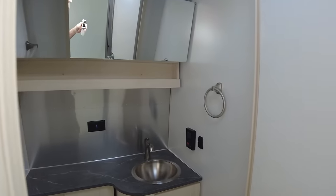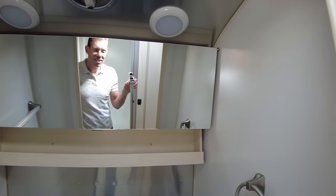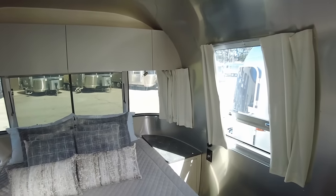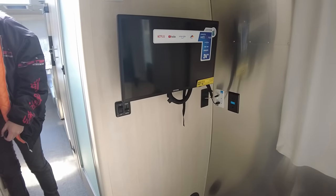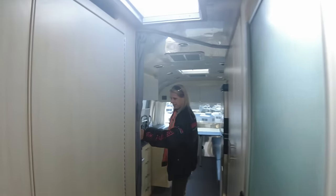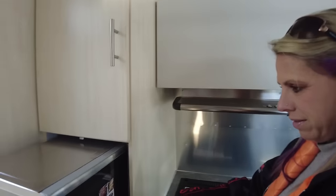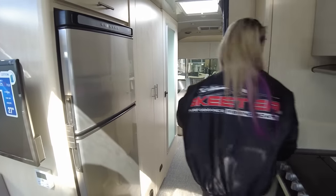Here, let me pass it to you. I'll open up this door. This is the regular bathroom. Oh, the door does open all the way, pretty nice. And then the rear bedroom with a queen bed. Little tiny TV, we'll watch our tiny tunes. Thermostat, skylight. Here's your little microwave. Look at that, that's tiny. You have small meals in there.